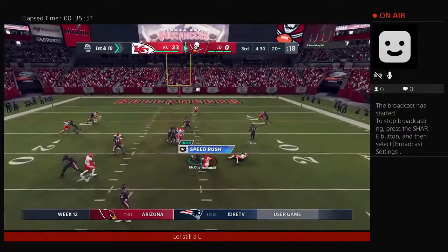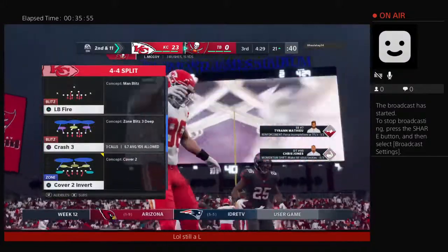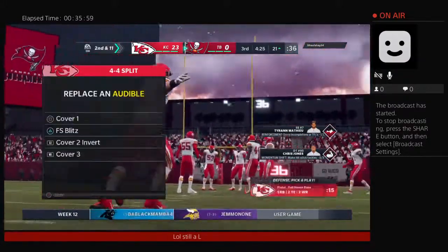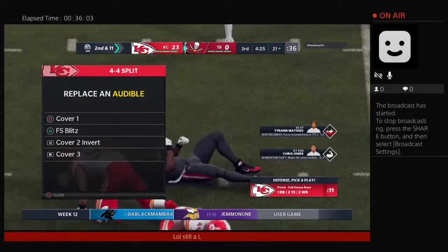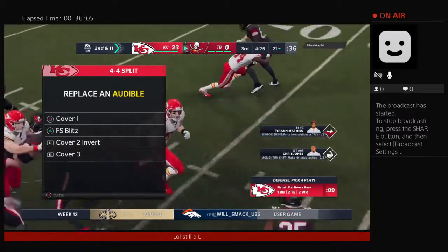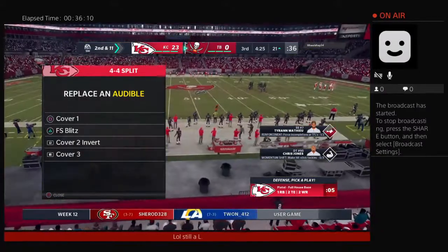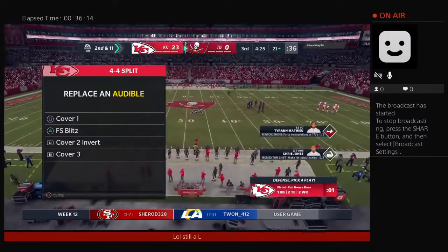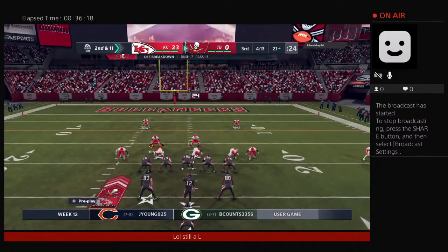First and 10 right at the 20. And he'll wind up losing yardage here back at the 21-yard line. They'll lose a yard there, and it's 2nd and 11. This defense is just flat getting after it. They have not given up much of anything in the run game. Case in point right there. Second and 11 now.